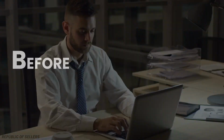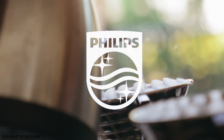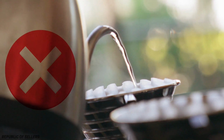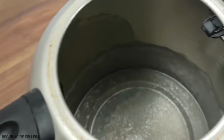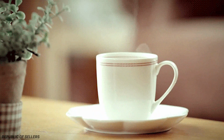By thinking in terms of the before, during and after approach, Philips discovered that the biggest issue that the British had in brewing tea was not in the kettle, but in the complementary product of water, which had to be boiled in the kettle before they could brew tea. The issue was a white substance called limescale found in tap water.